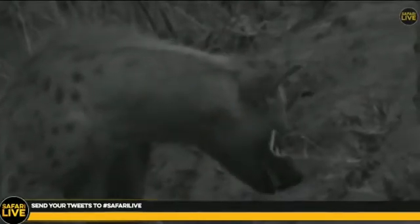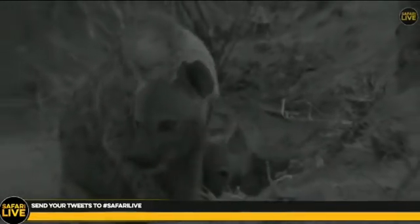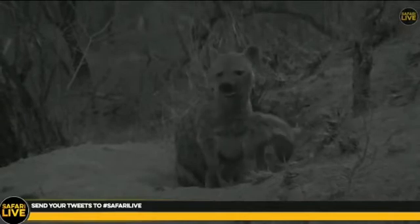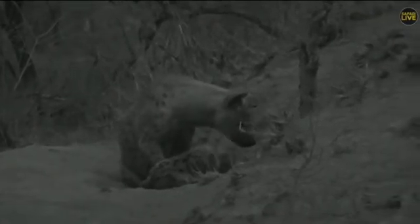I think they're going inside now because the wind is blowing too much now, and the drops are coming down now, and we have lightning on the eastern side of the reserve. Oh, this was wonderful.